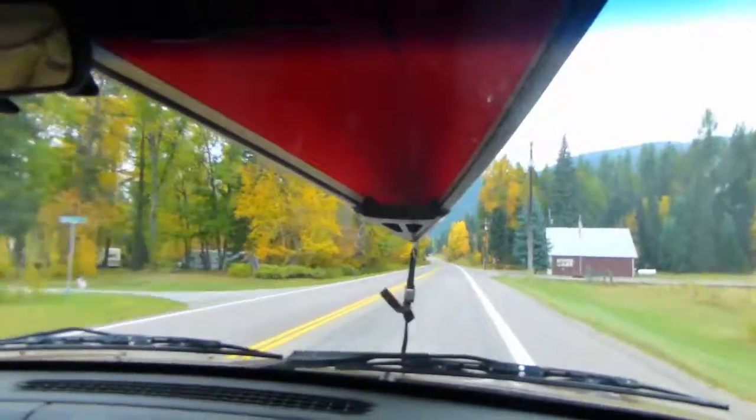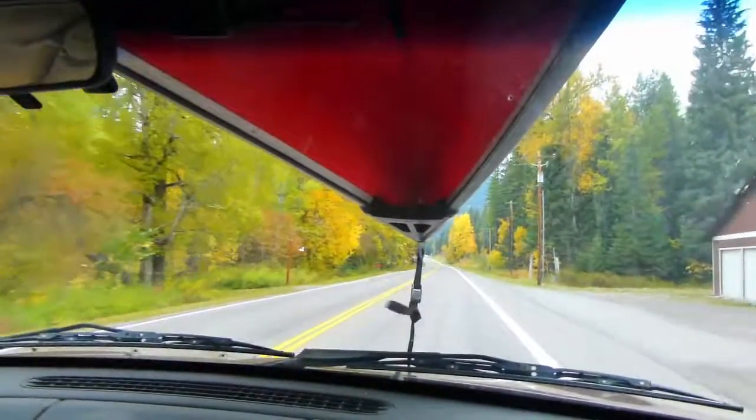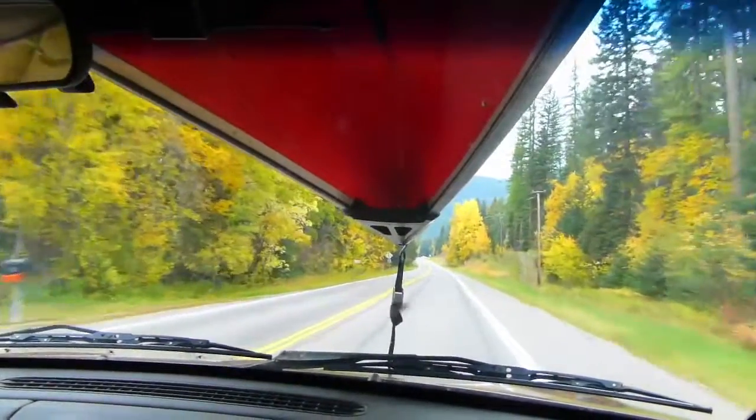But anyway, next I think we're going to go check out the wildlife viewing area that is right next door. Alright, little change of plans, guys. My dad and I are heading to the lake to try to find a spot and drop our canoe in for about an hour or so. Alright, we've made it out onto the water.